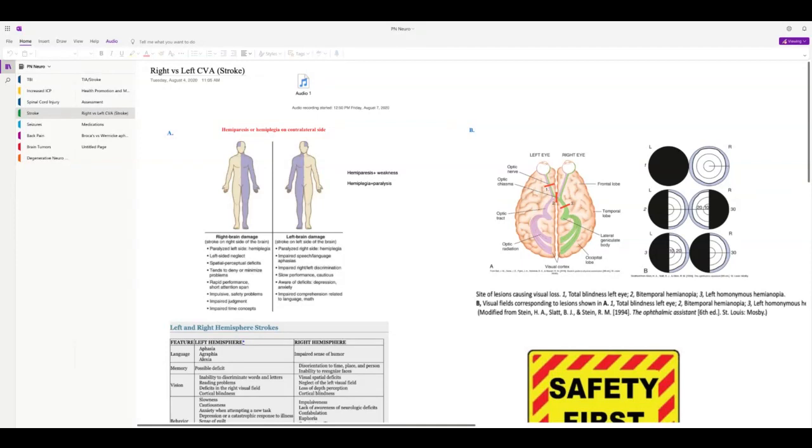So on the contralateral side is how it's going to be presented, and there are quite a few questions about contralateral weakness. So just know the pupil change is on the same side as the brain injury, whether it be stroke, TBI, or TIA. The pupil changes are on the same side. The weakness or paralysis is on the contralateral side, which is opposite. So that's important. All right.